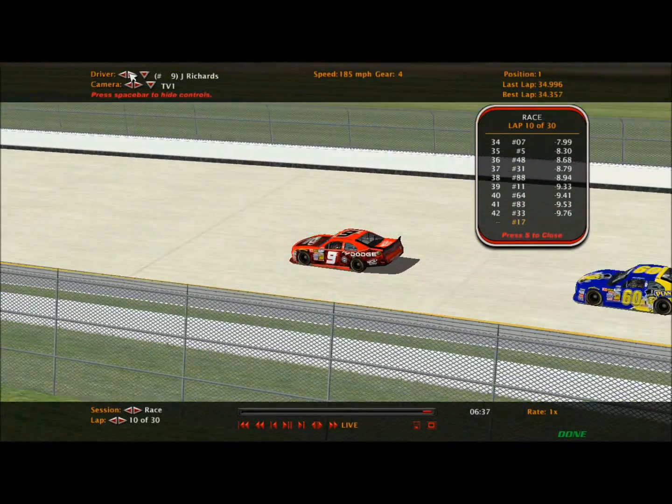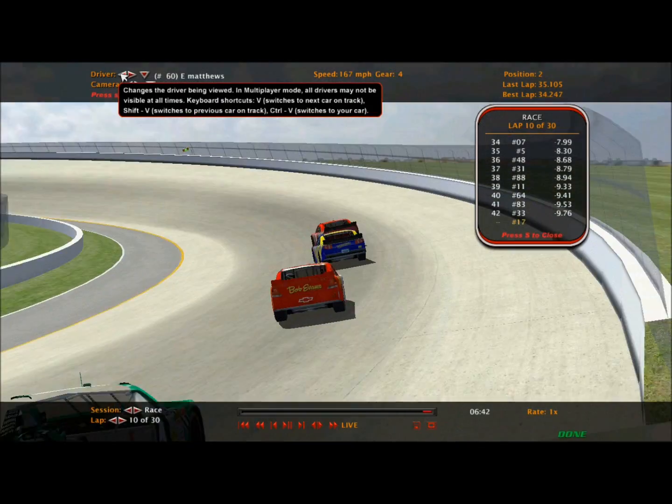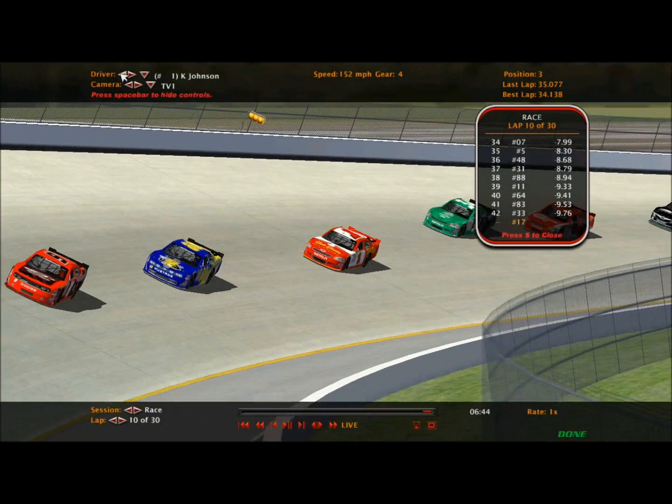Go back up to the front. Eric Matthews still hasn't gotten by Jack Richards yet, but he's right there. We're bringing Ken Johnson right there with him.